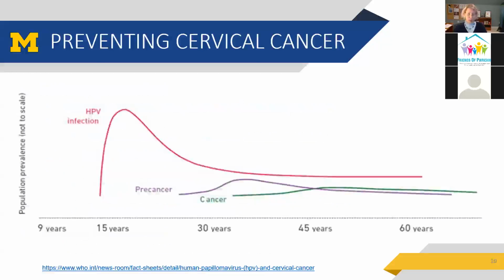So we're going to put this on a diagram and show you it on a graph. What we're talking about is that the pink line is the age at which people get infected. You can see there's a pretty big spike starting at the age of 15 years where HPV infection starts to go up. It stays up until the woman's about 30 before it starts to go down some, but it never really goes down to 0. It takes about 15 years before that precancer, that purple line, starts. And then again, it's another 15 years before the cancer starts.